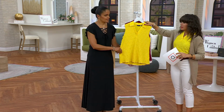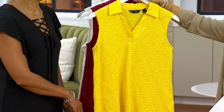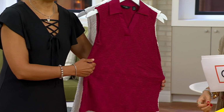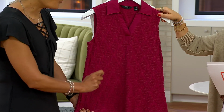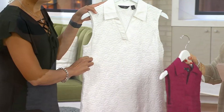So pretty. This is like sunshine in a shirt. Yes, joy, happiness. We like that. We need that in our lives. Dark raspberry. I love this color, so sultry. Seductive. And unexpected for summer, but right on point. Yes, I agree. And I like unexpected. Me too. Have fun. Play.